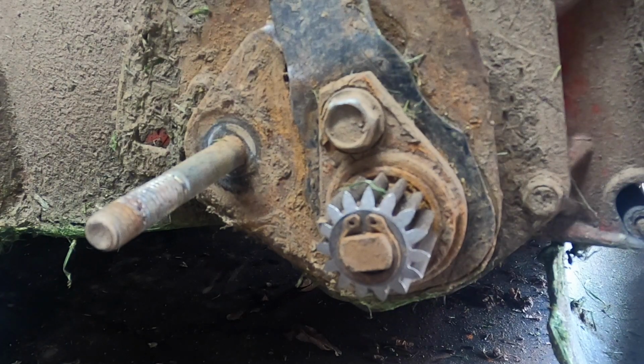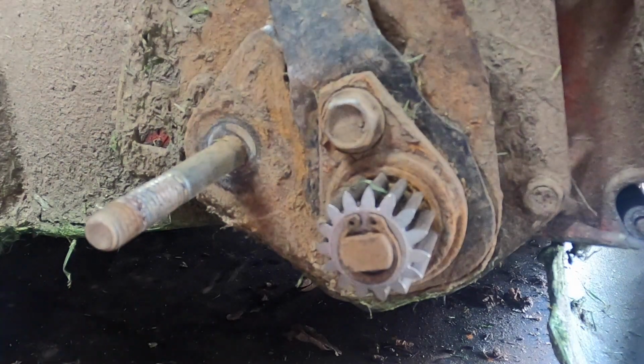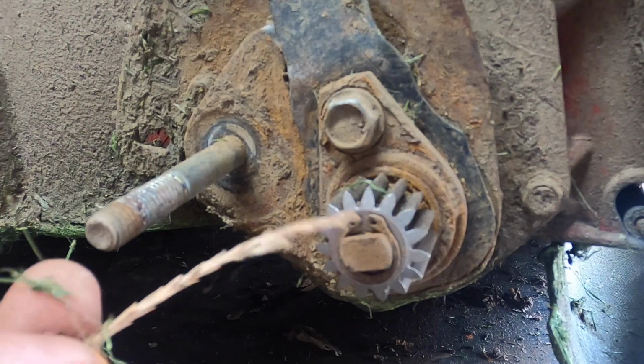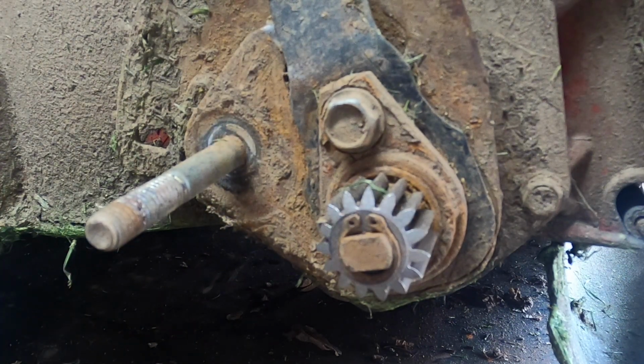Well, let's say the landscaper you hire comes through your yard and does your lawn once or twice a week. Say once, probably because it's cheaper. And then all of the stuff, I mean, this is just part of what came out of it. What is that? It's a plant, more specifically a seed pod, or part of a seed pod.